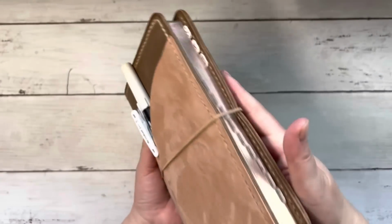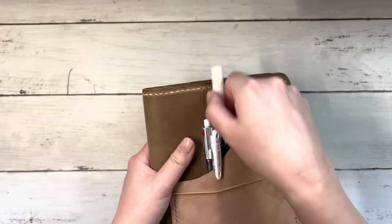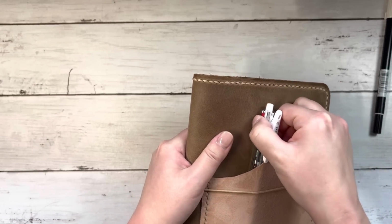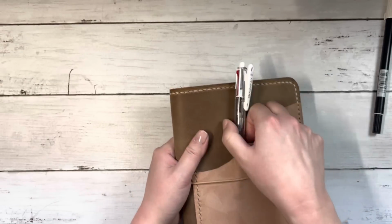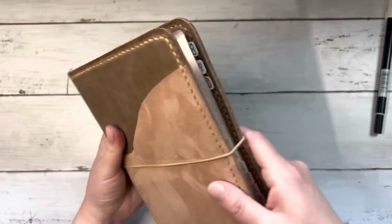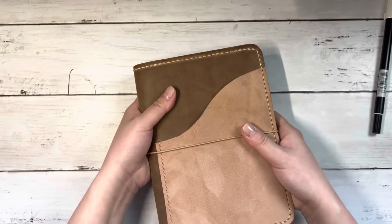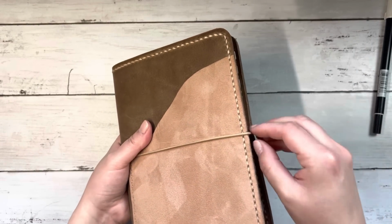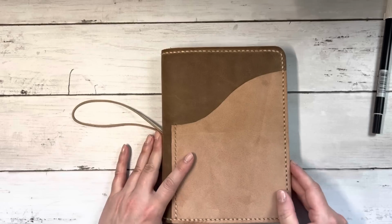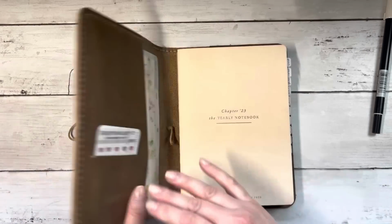And yeah, her work is beautiful. So I will definitely link her shop as well. And like I said, she was so great and so patient with me. You should have heard the questions that I had about her leathers and everything. And she sent me some samples, and all of her leathers feel really great. So this is my new system for 2023.